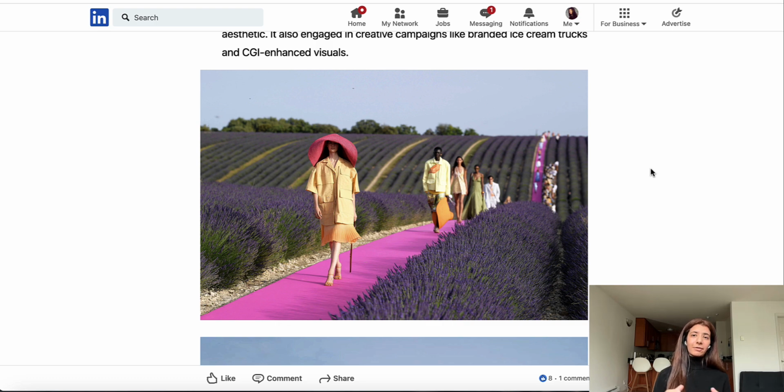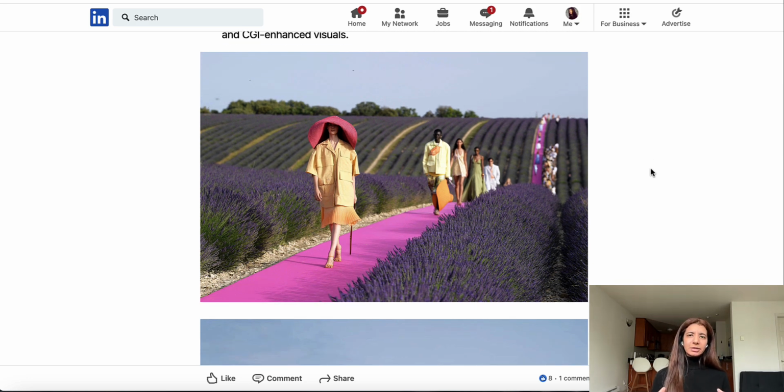He showed his collections in a lavender field, wherein you see all the models strutting down in the field, which, if you remember a couple of years back when this whole campaign came out, the whole Instagram was dominated by these images for a couple of days. That is how much earned media value he was able to create for his own brand. So when I talk about Jacquemus and Jacquemus, it's because the person and the brand are so intertwined. But I'm sure it was a collective team effort by the Jacquemus team, which came up with concepts like this.